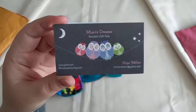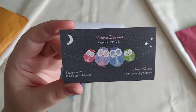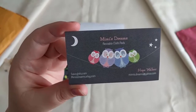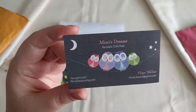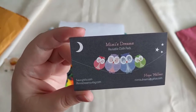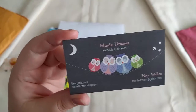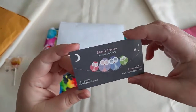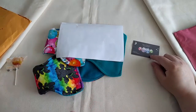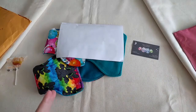She's got such an adorable business card. So it's Mimi's Dreams reusable cloth pads. Her website is saucytots.com, but she's also Mimi's Dreams on Etsy. So it's mimisdreams.etsy.com. Her name is Hope. She's got her email address there as well. As always, I will link her down below if you want to check her shop out. She stocks very large stockings quite regularly. So the woman must sew like crazy.